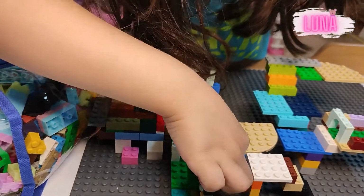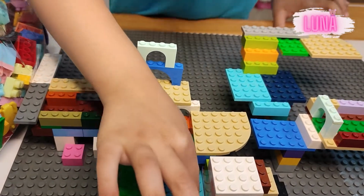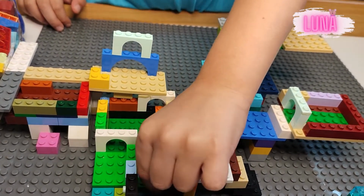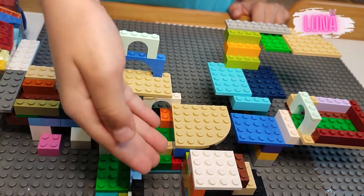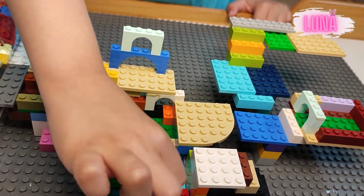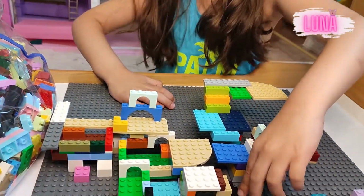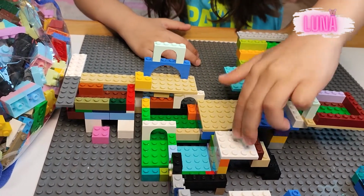Surprise! You'll be pretty surprised that I made a pool that can pull out and in. This is my mom and dad's favorite hiding spot to do a pool. Wow. Look, it's a garage, and then it is a swimming pool. That's very smart, Luna. And these are stairs. And then they jump on the jumping board.